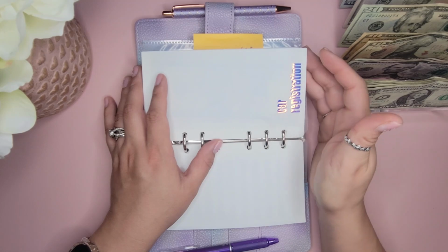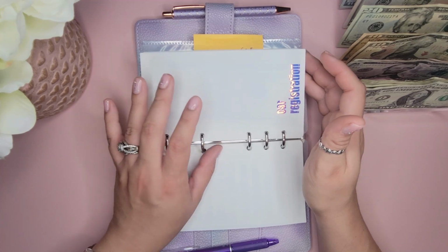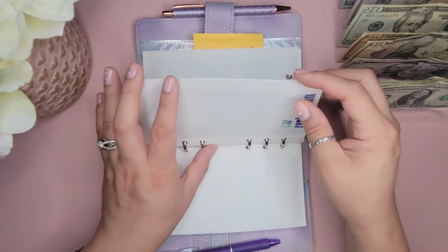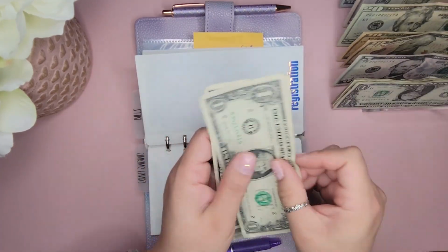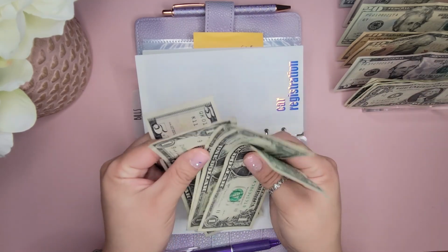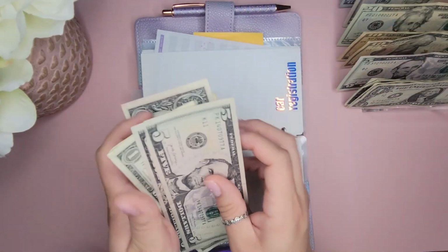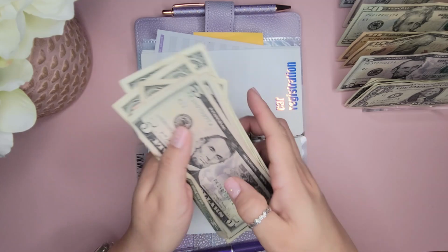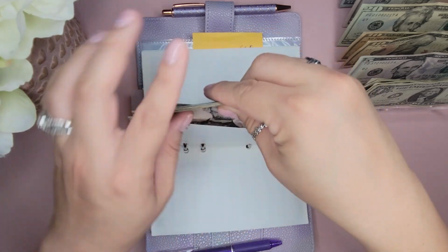So the next one is going to be car registration, which is coming up as well. Well, actually we just renewed this in August. I'm thinking of mine, but this is hers. So she just renewed hers, I believe, in August. So we're starting over basically for the new year, and that's going to get a 5 and 4 ones, because we're starting over. So that's going to be $9, and we should have just a couple in here right now. So let's see how much we have. 5, 10, 11, 12, 13, 14, 15, 16, 17, 18. So yes, we have $18, and that's what we should have. So that matches what I am showing.